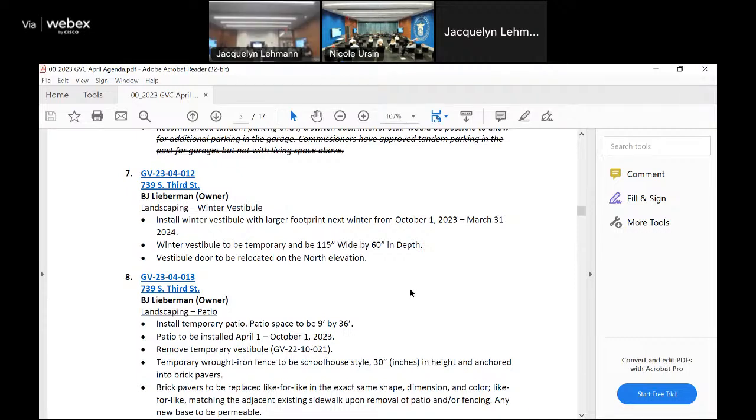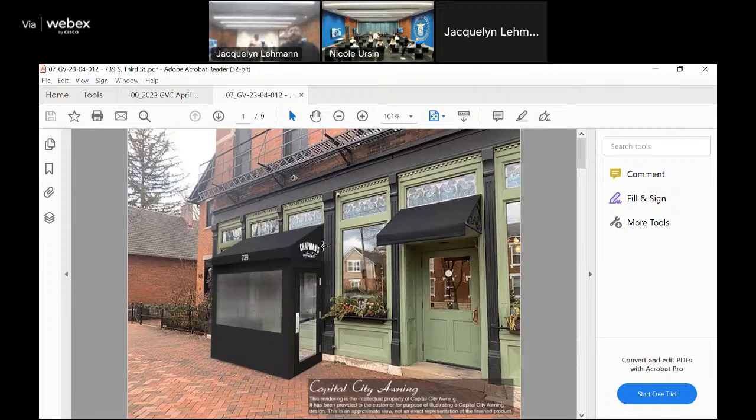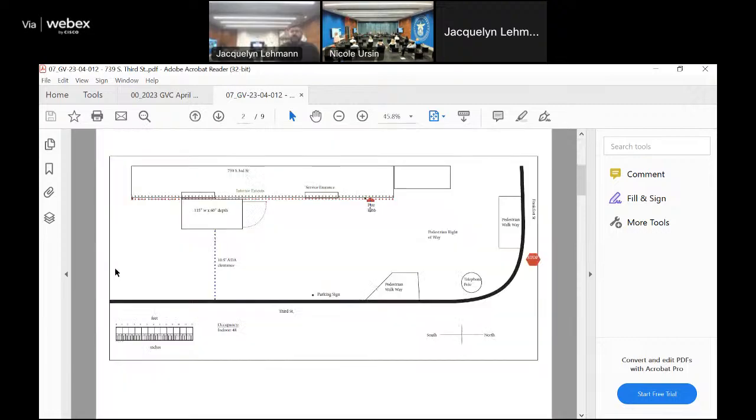Item six was withdrawn. Moving to item seven, GD-23-04-012, 739 South Third Street. Please raise your right hand. Do you swear to tell the truth? Please state your name for the record. BJ Lieberman. The proposed work description is for two periods, starting October 1st, 2023 to March 31st, 2024. The winter vestibule will be temporary, 15 inches wide by 60 inches in depth, located on the north elevation.